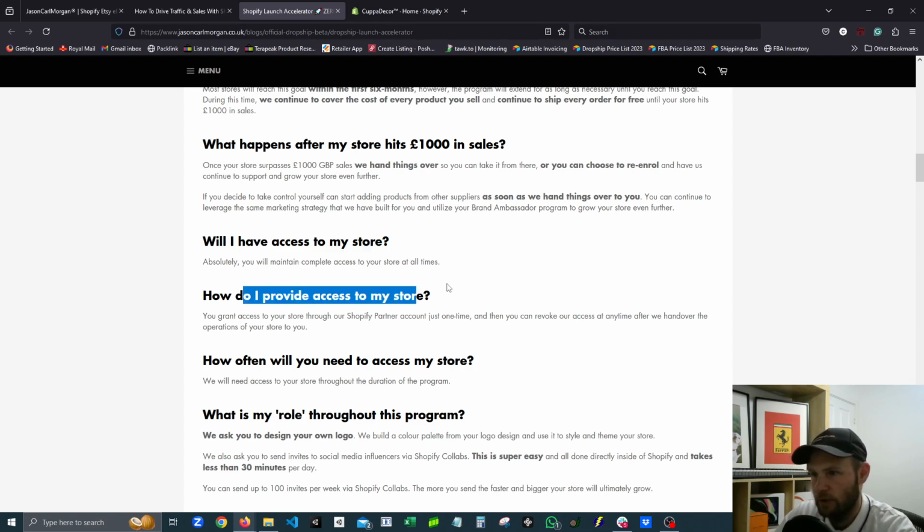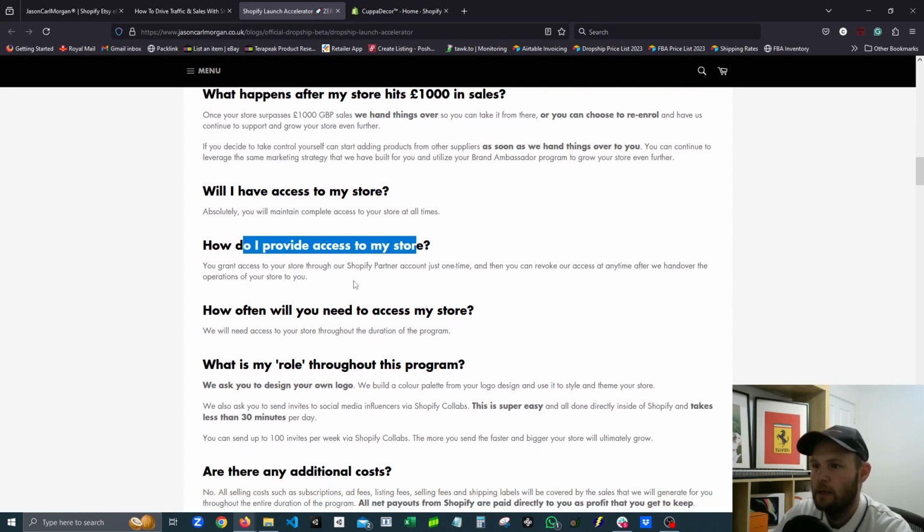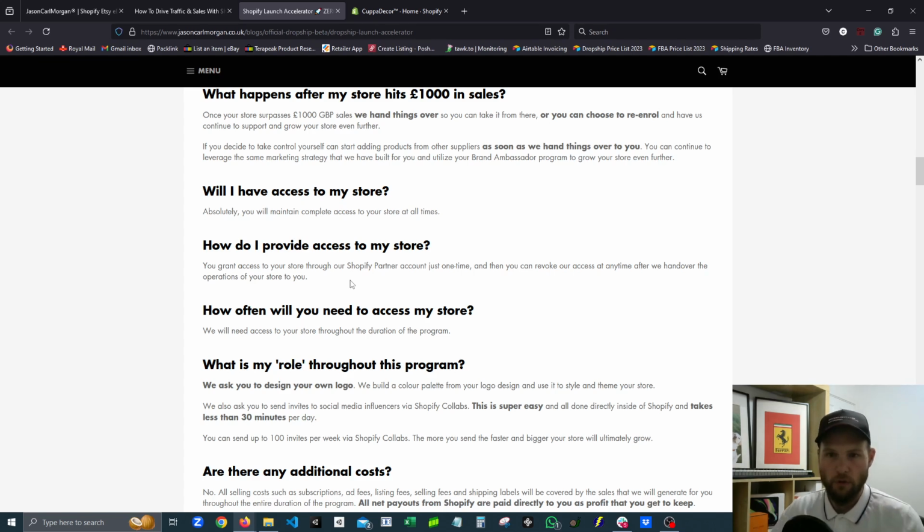And this leads us on to how do we actually provide you with access to the store? Well, you grant us access in the beginning, when you enroll into the program, and you do so with your Shopify account, so that we can do what we need to do and build the store, get it ready for launch, populate it with the products, and then once we launch, actually download the orders every day. It's a daily task, right? We need to be in your store 7 days a week. And we do this through our Shopify partner account.